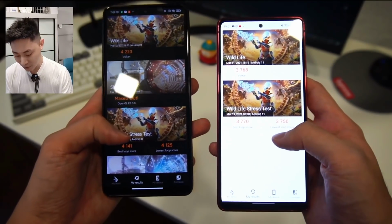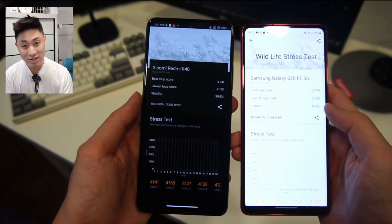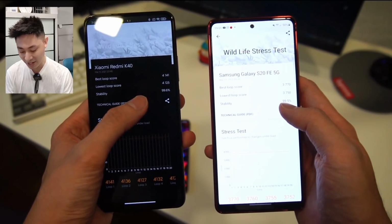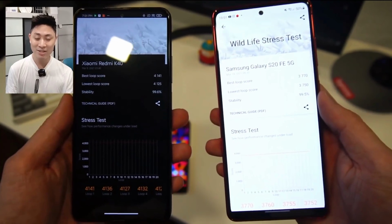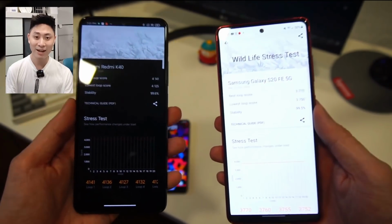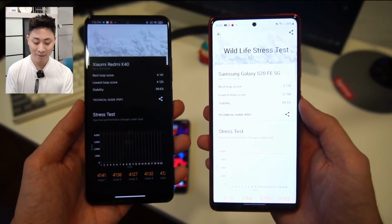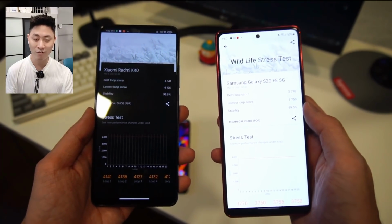But if you go to the Wild Life stress test, bear in mind, let's just tap this here. Notice that both devices are actually very consistent in terms of the performance they're providing. The stability is 99% for both devices. That means if you take these devices and play graphic heavy games, like let's say Genshin Impact or something like that, you can expect the performance to be very similar even though you play games for a very long period of time.